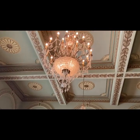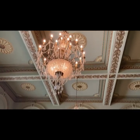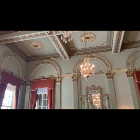The Crystal Room is also known as the Gold Room because all of the hardware is triple plated in gold, even the screws. The chandeliers are Czechoslovakian crystal.